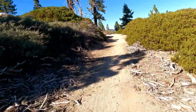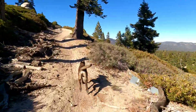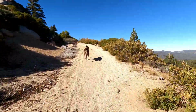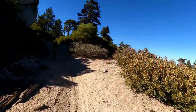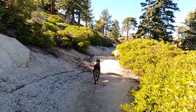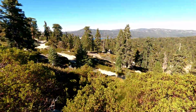And the cool thing is when you come over this side, you get a spot, Big Bear Lake. Nice view of Big Bear Lake on this side. The view on both sides. Let's see. Big Bear Lake.